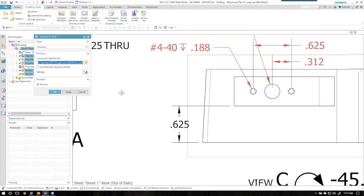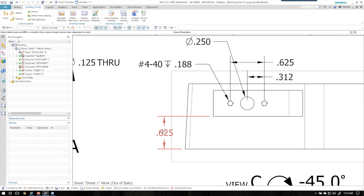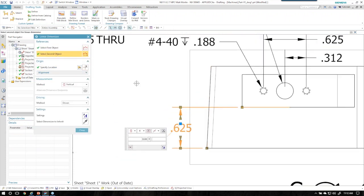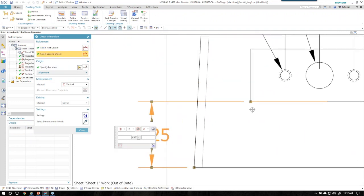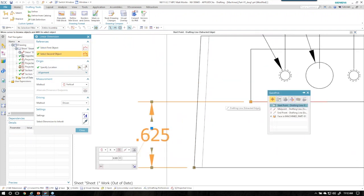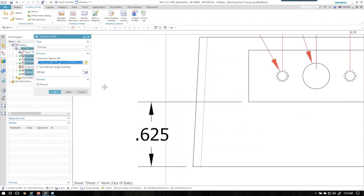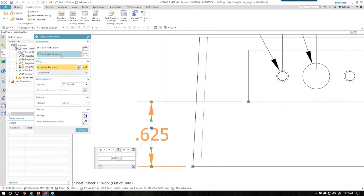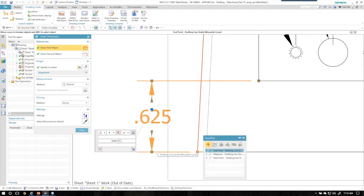Go back into Convert to PMI and I've got another one down here that's not playing nice as well. So I'm going to double click on this and edit it. I'll take a look at the first object and the second object, and let's see, I might need to grab that face and then look at the Convert to PMI. Still doesn't want to do it. I've got to do the other side as well. So first object here, and I want to get the endpoint.